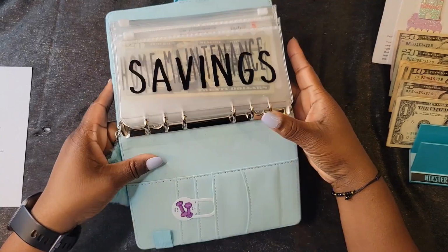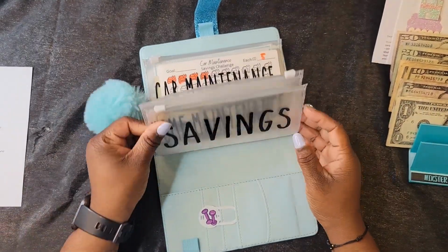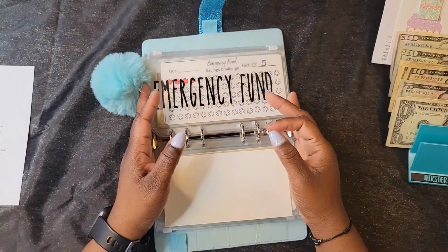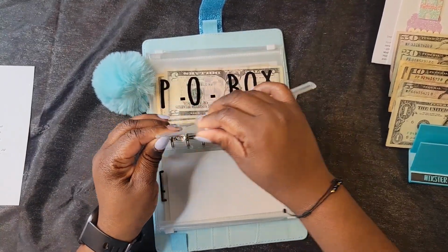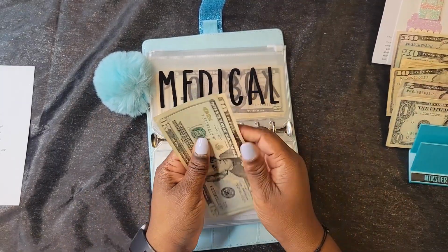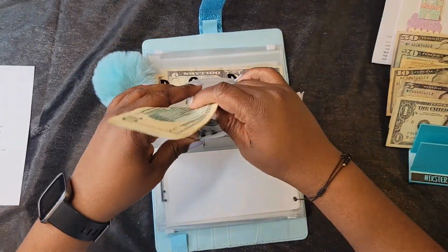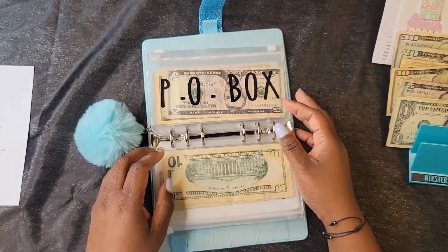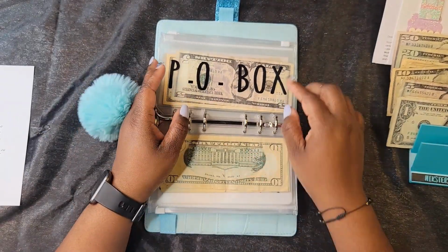our high priority. So we are going to put $10 in medical, which will now put us at $30 in medical. And I do need to sign up for some doctor's appointments, so that will help out.